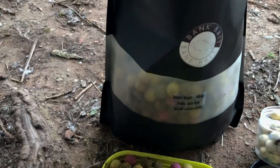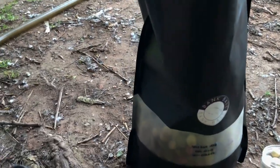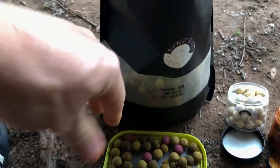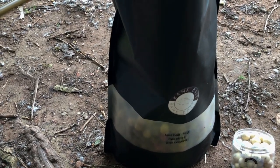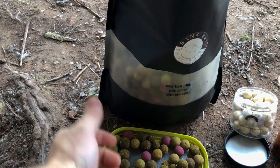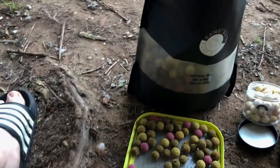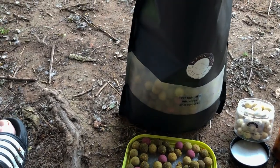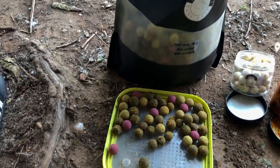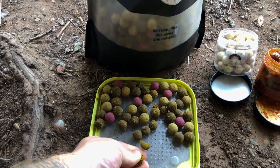So, yeah, it's a test bait from Bank Baits. And what's unique is it's mixed sizes and mixed colours, which I quite like. You know, rather than buying two separate bags of boilies in two different sizes or colours, you've just got everything in one bag. There's no name for this at the moment.